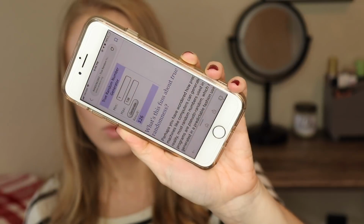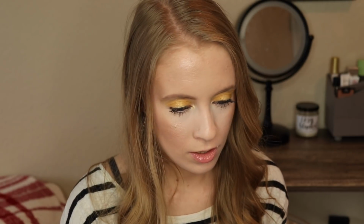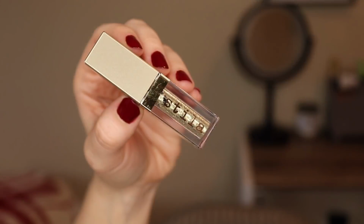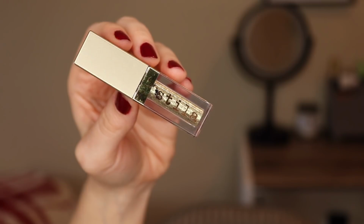So far, 2 mattes. Last month we had almost all shimmers. All right, let's pick a third one. 126. So that is the shade, ooh, oh, this is good. This is a liquid glitter shadow from Stila. This is the Stila Glitter and Glow in Gold Goddess. I have been neglecting these so badly lately, because it's like a liquid shadow, I just forget to use it. I'm really glad that got chosen because that's the first time I've had a liquid or glitter shadow in my eyeshadow roulette, so that'll be fun.